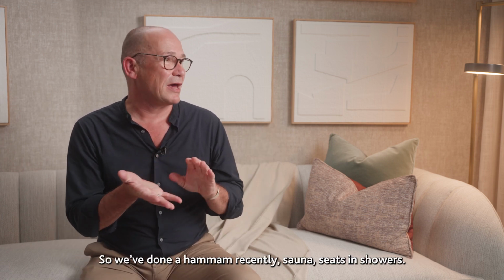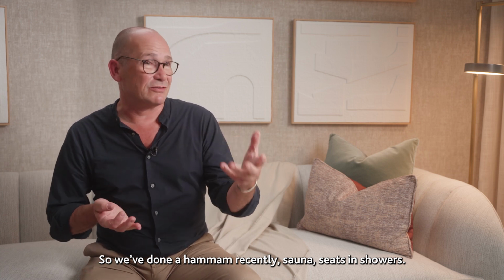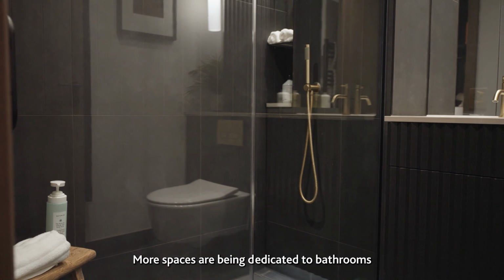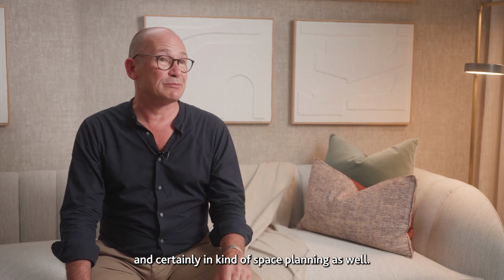So I've done a hammam recently. A sauna, but seats in showers. They become more spaces being dedicated to bathrooms, and certainly in space planning as well.